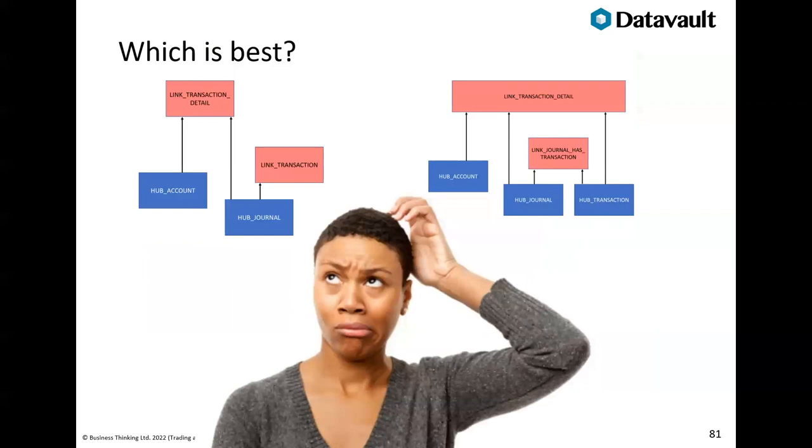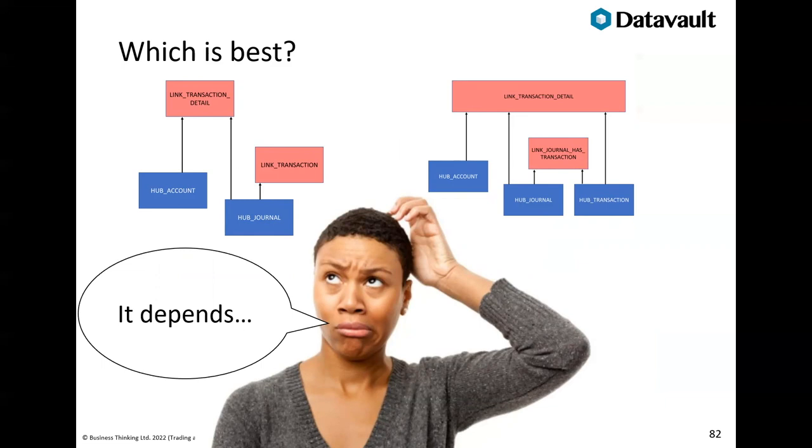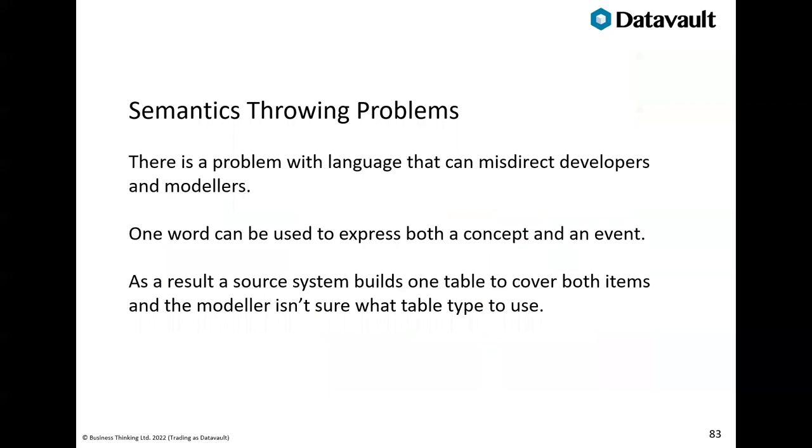And there's maybe other ways to model this as well, but I've been around this particular discussion over and over again as I'm talking to various finance departments on Data Vault modeling issues. So that's one area, but you also get issues with semantics. So it's the old problem of the English language that sometimes we use a word to mean more than one thing. And because we use that word, your modeler thinks there's only one thing there. So one word could be used, for example, to express a concept, which is a hub, and a link, which is an event. So as a result, maybe source systems may only have one table to cover off both items, and you're not sure what table type to use.